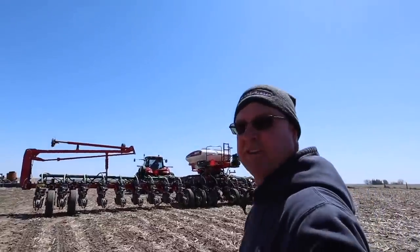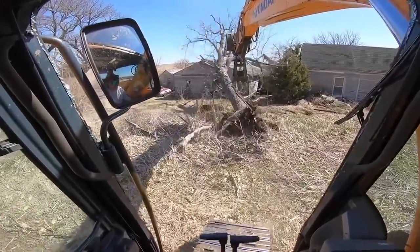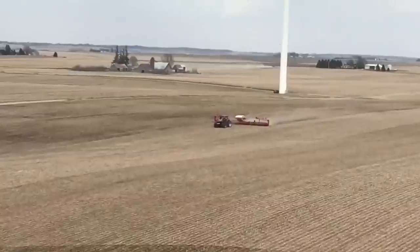We got Jason down here. He's going through the planter a little bit, showing us how to run it. Oh yeah. Oh, boom. It's a big old planter.